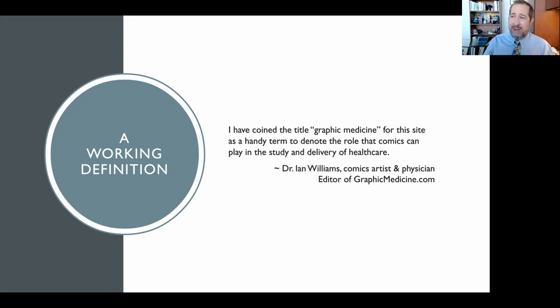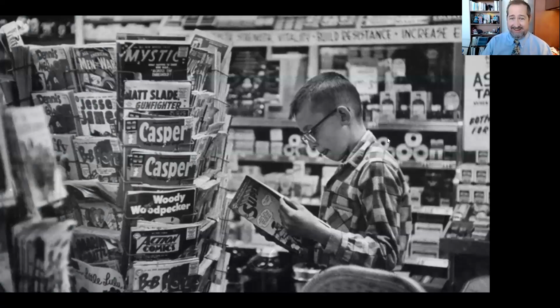And a lot of people might hear that and go, wait a minute, comics that can play a role in the study and delivery of healthcare? Wait a minute, we're talking about this, right? We're talking Superman, and we're talking Archie, and we're talking about Woody Woodpecker and whatever else. This is what you mean when you say comics.